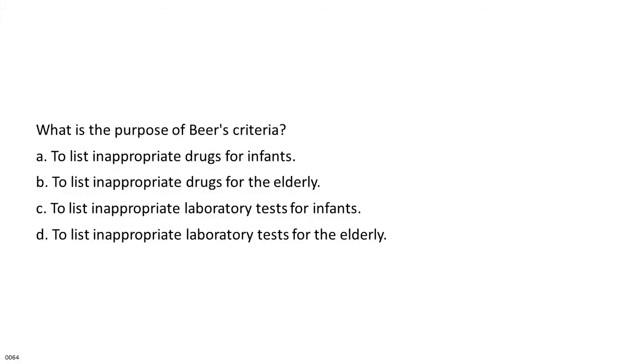What is the purpose of Beers criteria? A. To list inappropriate drugs for infants. B. To list inappropriate drugs for the elderly. C. To list inappropriate laboratory tests for infants. D. To list inappropriate laboratory tests for the elderly.